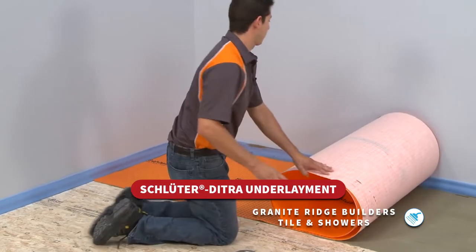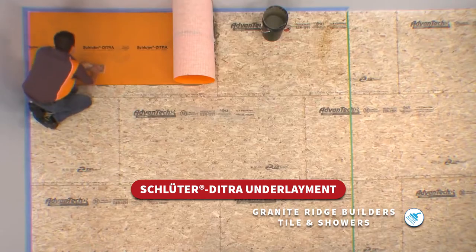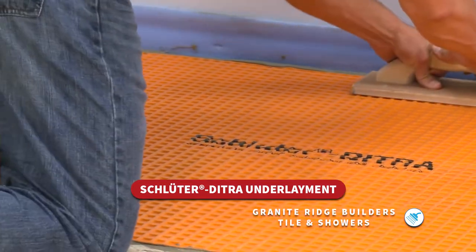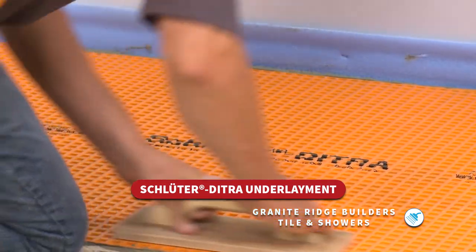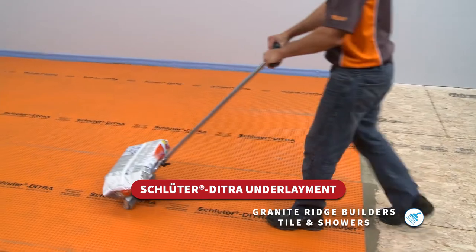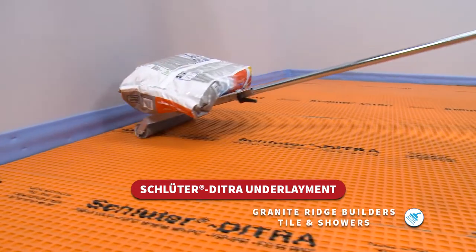So we use what's called a Dietra underlayment on our floor, and it almost looks like a waffle kind of pattern. It reminds me of the Lego base. Yes, that's correct. So the Dietra has a couple functions as well. When installed properly, the Dietra offers load support, moisture management. It offers an uncoupling and vapor management system.